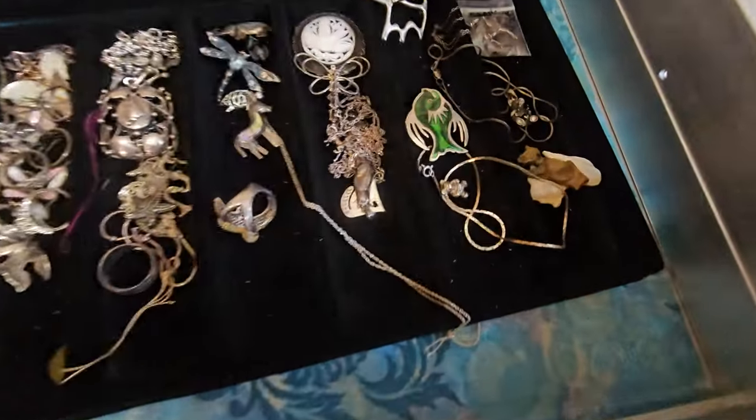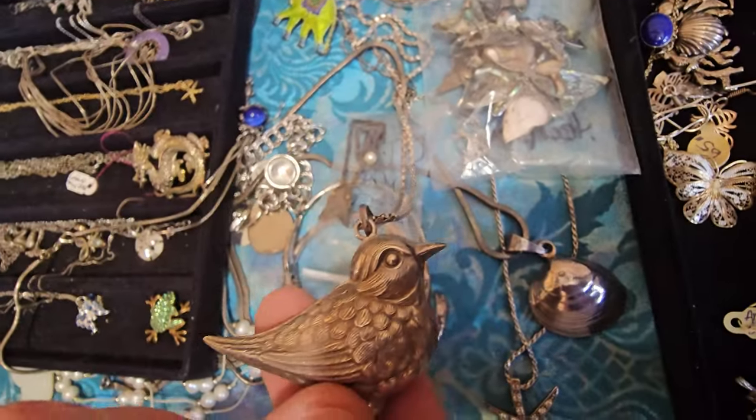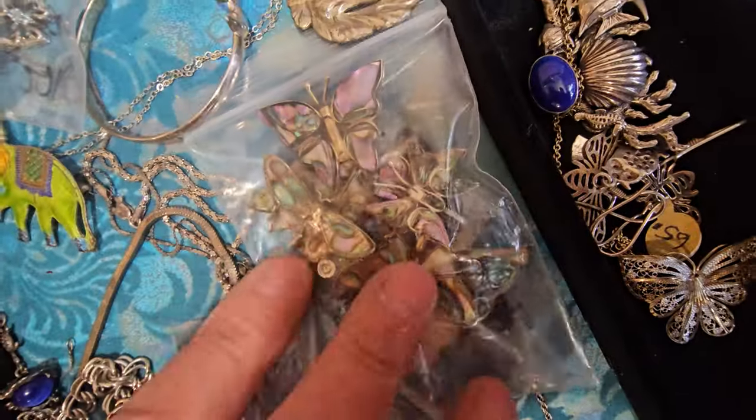And then, love the fish there also. I love the bird. Because of course, easy, right? Mommy loves birds. Peekaboo, baby. Hi, boo-boo. I love you. And all those abalone butterflies. Yeah, that whole thing is full of that.